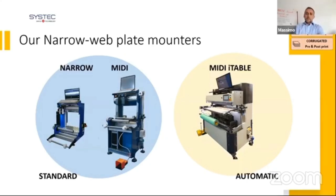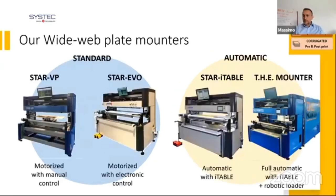The standard machines that we can offer for narrow web are, what we call Narrow, a tabletop mounter designed for narrow cylinders or sleeves, up to 500 millimeters working width. And then there is the MIDI version. The MIDI version is the Narrow mounter, but with a floor structure, a self-standing structure, which gives the ability to work also with wider cylinders up to 1,000 millimeters, thanks to the sturdier structure of the machine. The MIDI mounter has evolved into the MIDI High Table, the automatic mounter that we will demonstrate later. As I said, in this machine, the mounting is performed automatically by the machine.